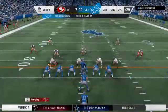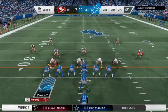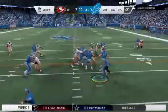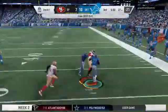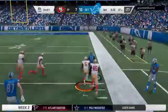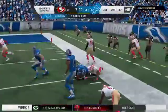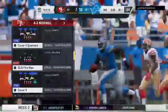The last run got 9. That leaves them with second and a yard. They go to Johnson again. He'll have a first down past the 40. A big run there by Johnson. 57 yards. They're trying to show that they can run the ball and protect this lead.